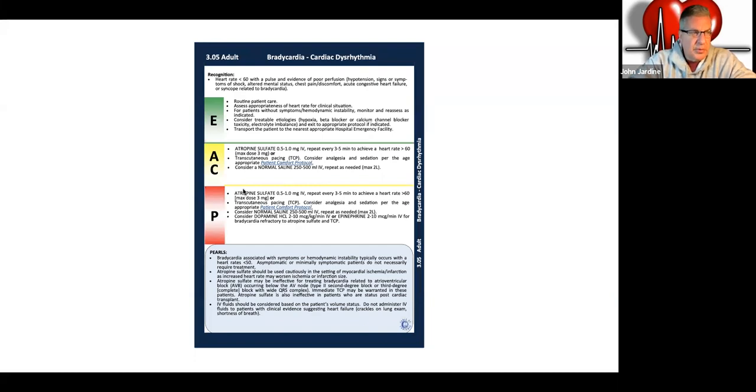So for the blocks that are below the AV node, like the type 2 second degree block, or certainly the third degree block, like this complete heart block, the atropine is not going to have any effect on the rate. So atropine is probably not going to do anything. The only thing that you can do in this case is pacing.